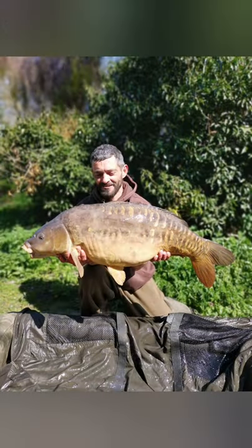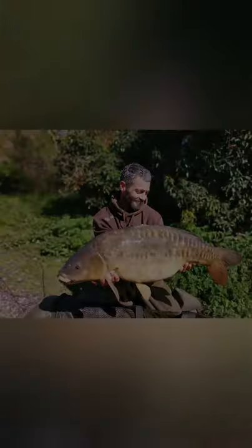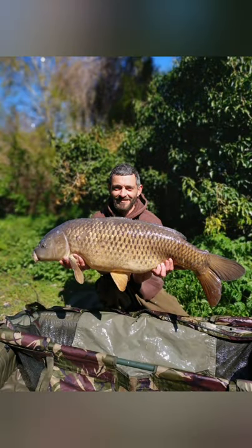Was the last of the action for Rich. It was a hard week, but that old saying of more effort equals greater rewards, and it definitely proves it when it comes to fishing.